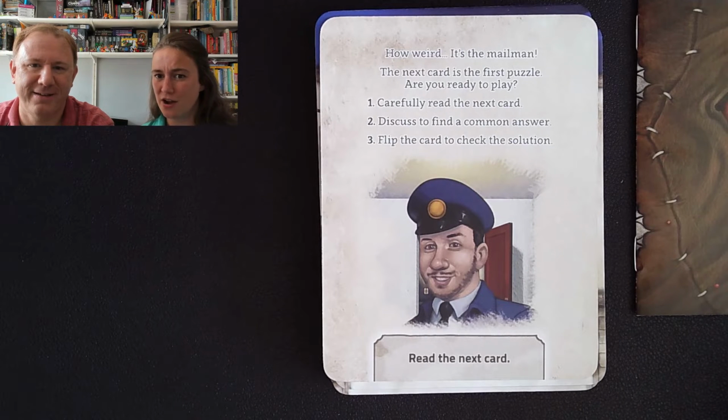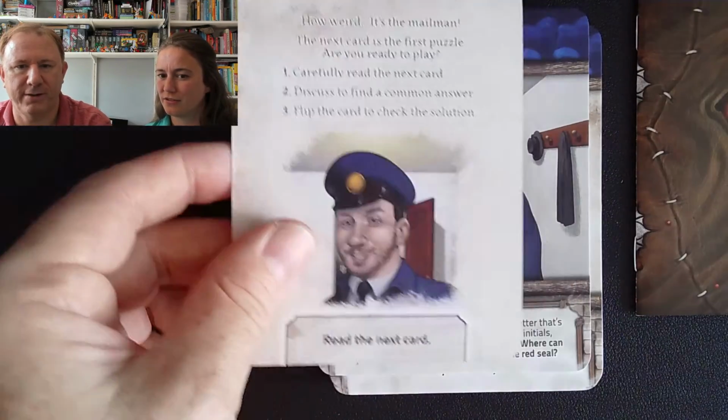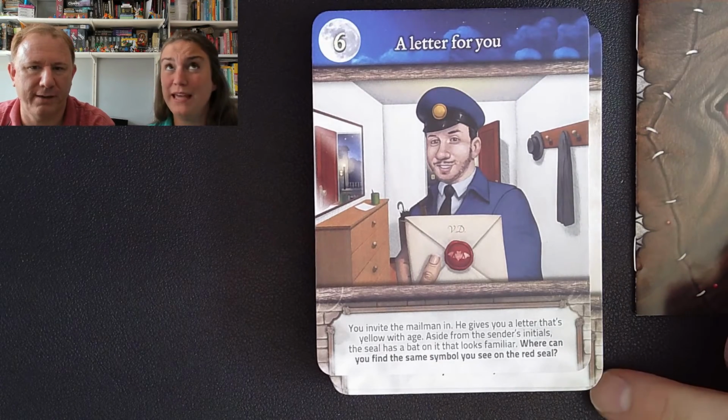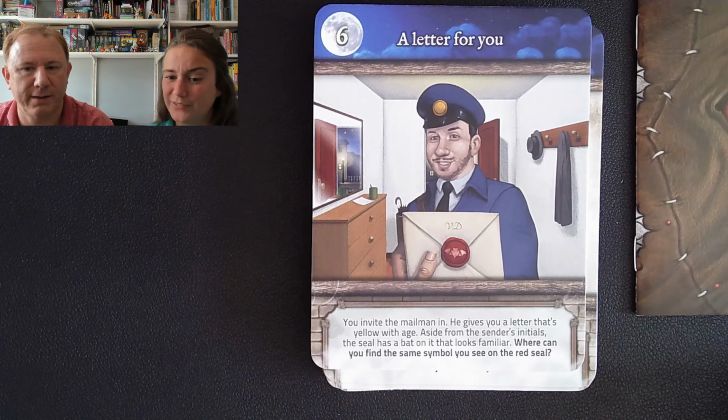Carefully read the next card. Discuss to find a common answer. Flip the card to check the solution. Right. What is the mailman doing turning up at midnight? That's a big red flag. And also a big red seal. You invite the mailman in. No. That's just weird to start with, right?